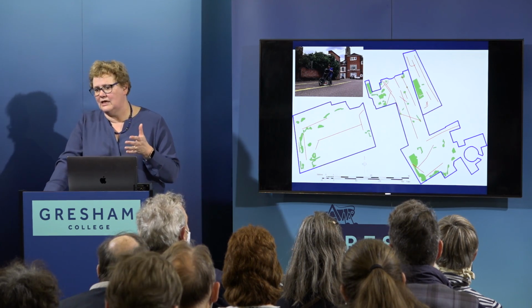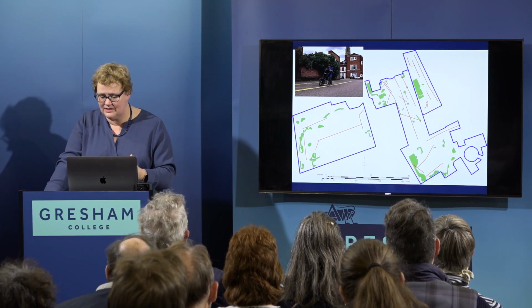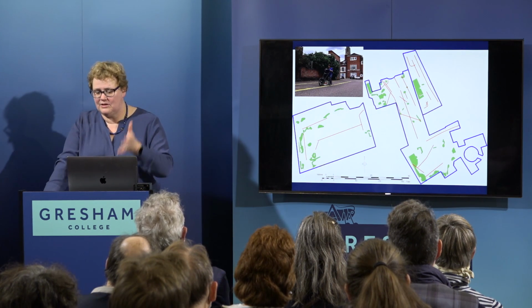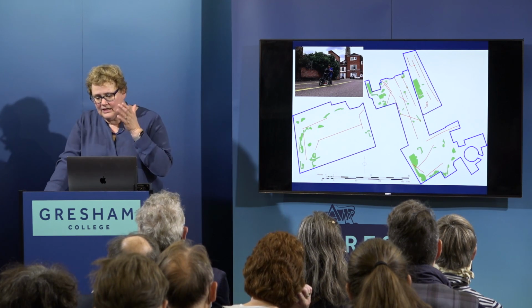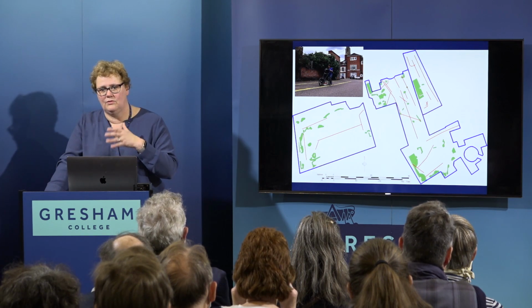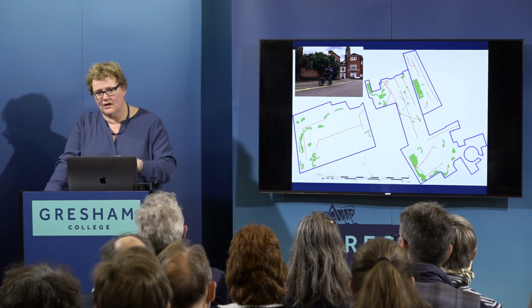There are lines in here which are coloured in red, and they are modern day services, things like sewerage and communications. And so one of the first things they did was they didn't want to dig across people's sewers. They were given a very short period of time initially by the City Council to dig on this site. And so the original aim was to excavate the site, work out where the location of the Friary Church was, and then cover it back.